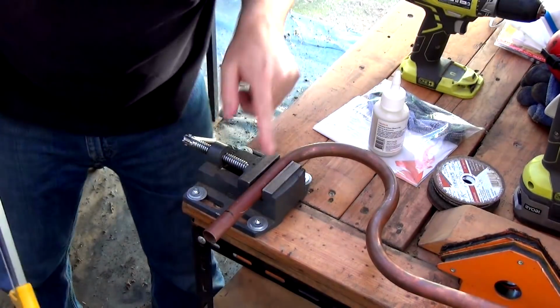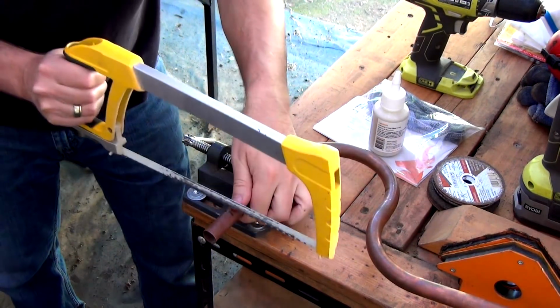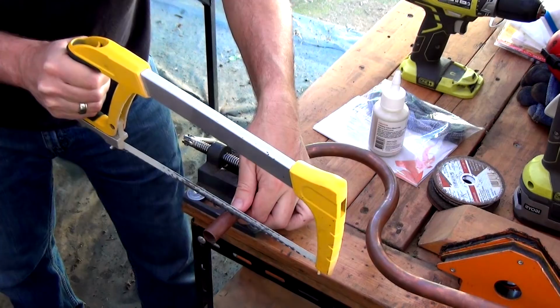Beautiful. Geez, I tell you what, with these copper pipes, you've got to be careful you don't squeeze them too much with the vise. They bend real easy.